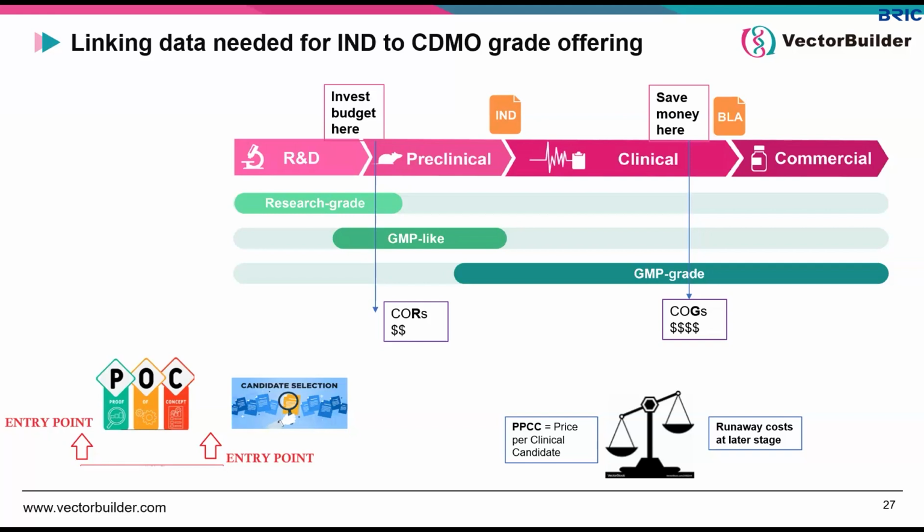Ultimately, your cost of research goods is actually manageable at this stage. Anything before clinical is going to be an order of magnitude lower in cost for you. So I think it's very important to understand that if you invest your money early here, you save money here. And this is not insignificant. I mentioned £1 million per batch.